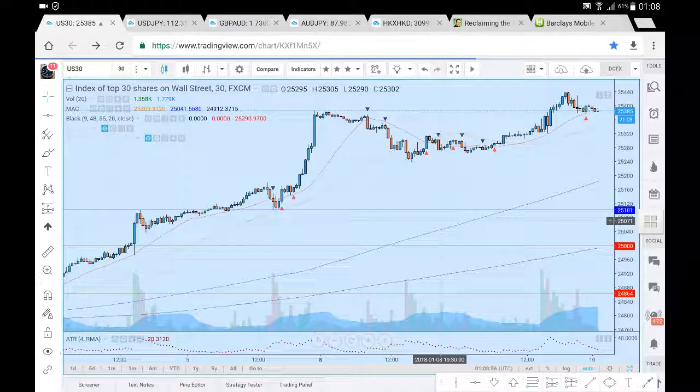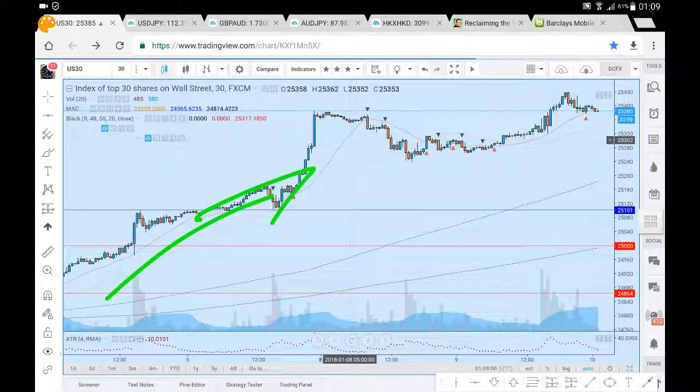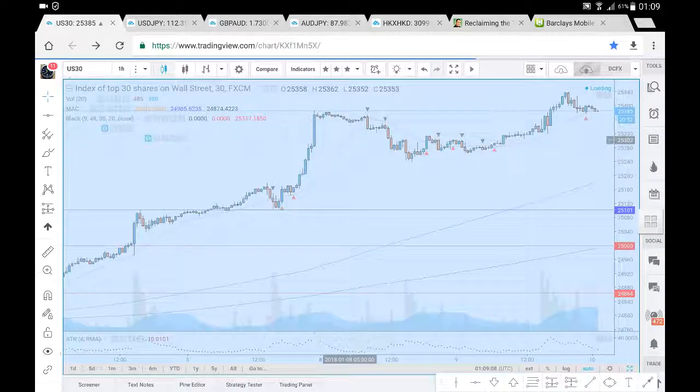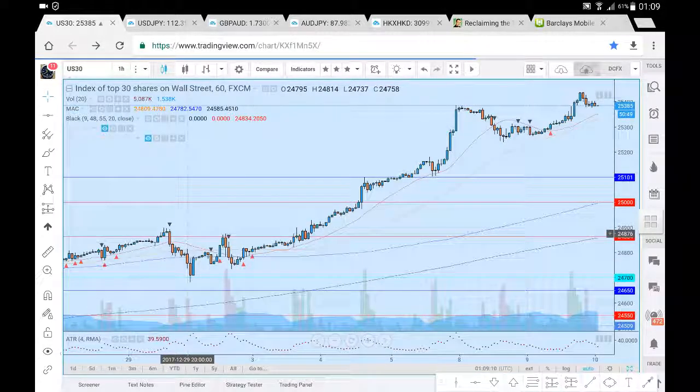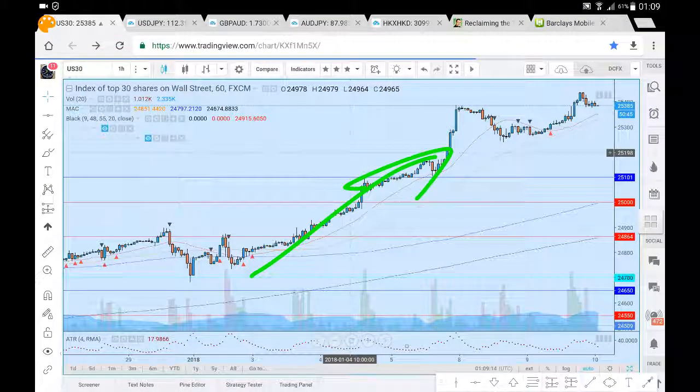And here on the US 30, we can see we've had a strong move to the, wrong chart time frame. So we're going to make sure we change that to the hourly rather than 30 minutes. So here we are. So we've had a very strong move to the upside from breaking above 24,864.